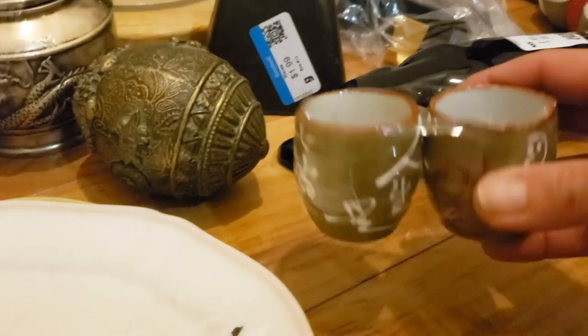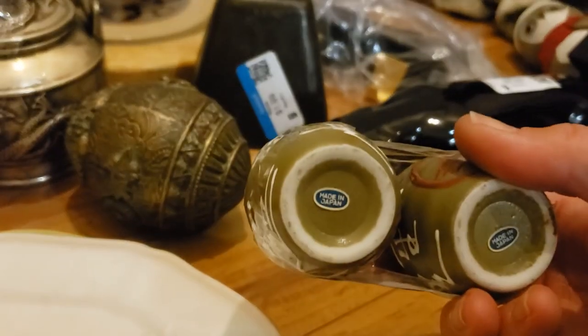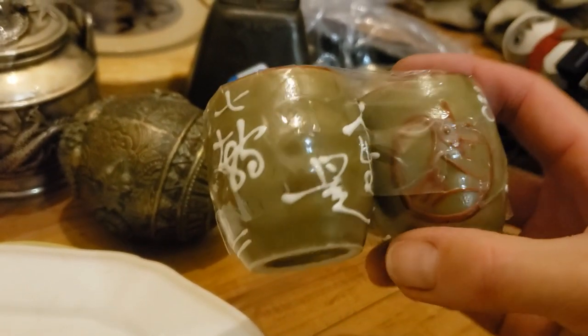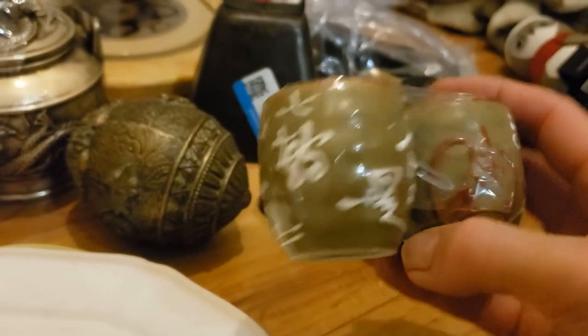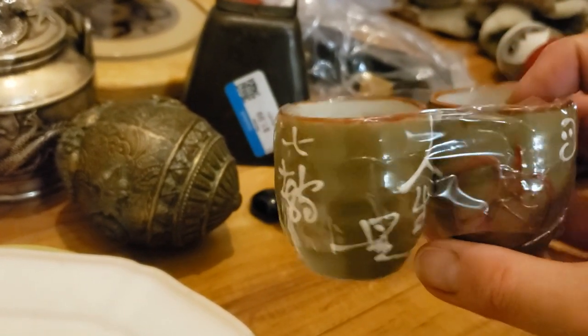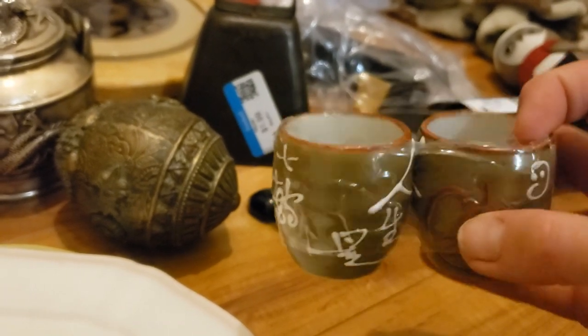I found this little set of egg cups. They're vintage, made in Japan. I believe it's either a little fox or cat or possibly an owl on each one. I paid $2 for the pair. I value them at $15.